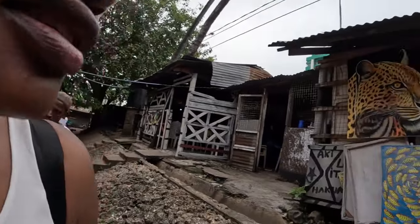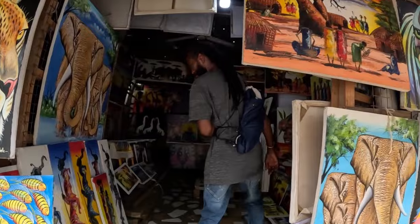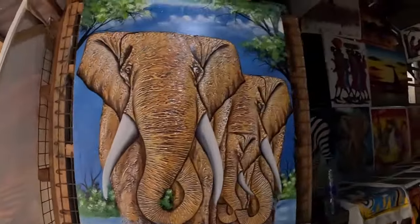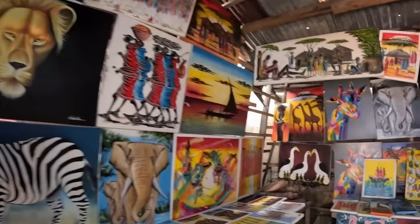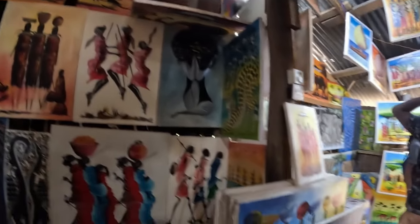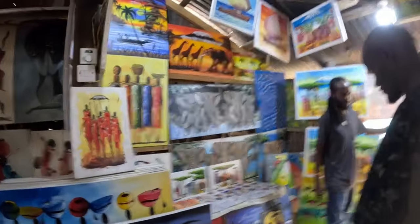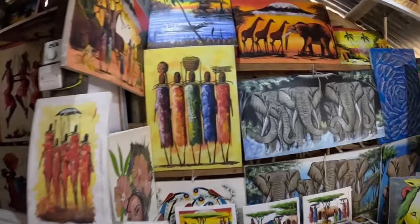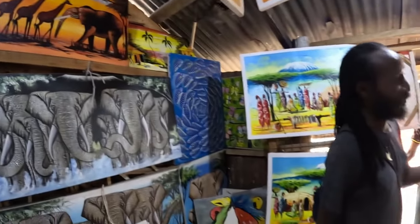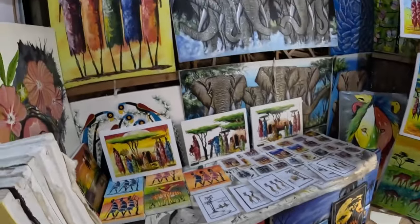Sawa, so this is Hakuna Matata Beach. Rasta also has a shop here, an arts shop. Over here, it's colorful. So it's the paintings, the drawings.